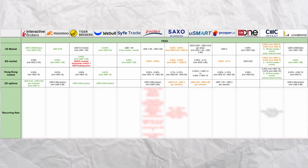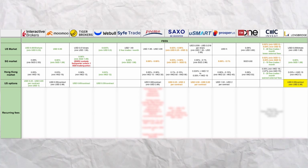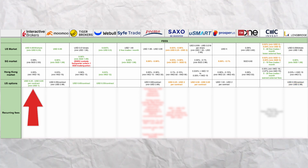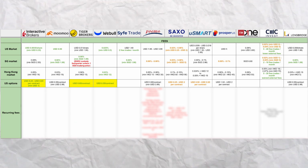For US options, Longbridge would again be one of the more expensive brokers, as they have a rather high $2.98 minimum fee. In contrast, Interactive Brokers, Tiger Brokers, and Webull are the cheapest brokers for US options.